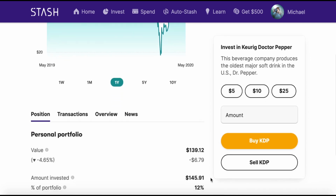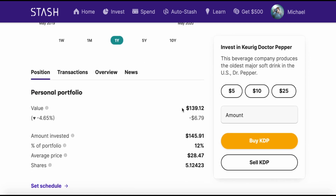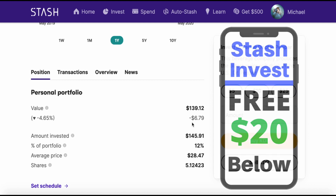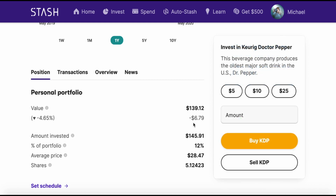We move on down here and you can see the current value, $139.12. I'm currently down on this position at 4.65%, which is equivalent to $6.79. As we look at the average price, it is $28.47, and I have a total of 5.12 shares in Keurig Dr Pepper.